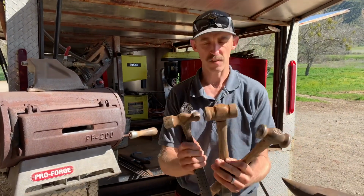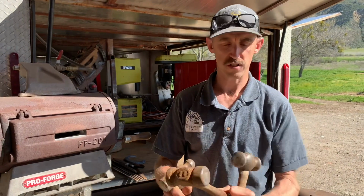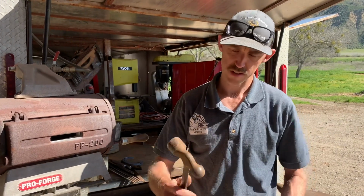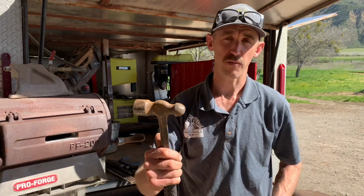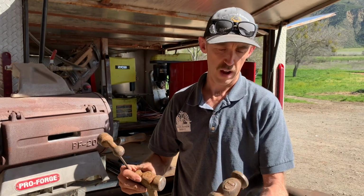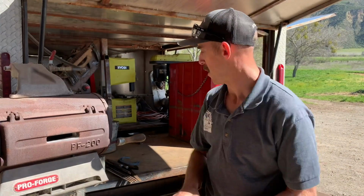I have 3 different types of hammers that I use regularly. This one's a 2-pound, this is a 2.5 pound, and this is a 1.75 pound. What this does is a ball peen. I can draw a clip from it and make my own clips to seat them to the feet so the shoes can stay on better. And then these are just regular hammers that I can use to just shape my shoes with.